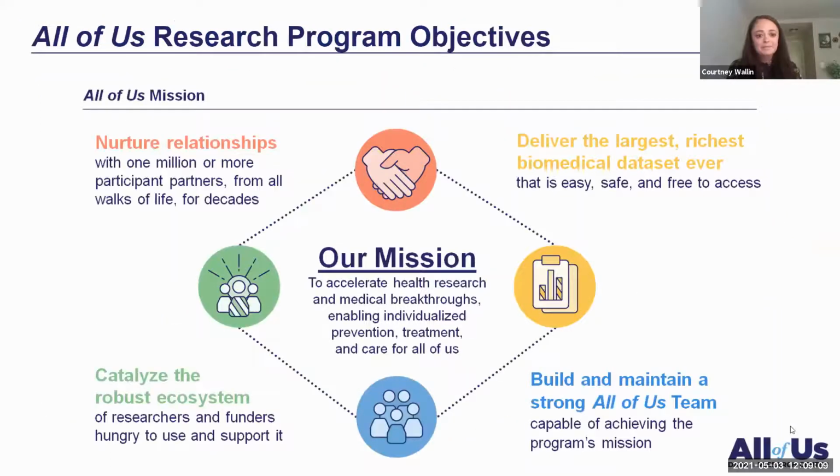So the first question is, what is the mission of the All of Us Research Program? Our mission, as noted in the middle here, is to accelerate health research and medical breakthroughs, enabling individualized prevention, treatment, and care for all of us. But what does this really mean? And how do we go about actually enabling medical breakthroughs for all of us?